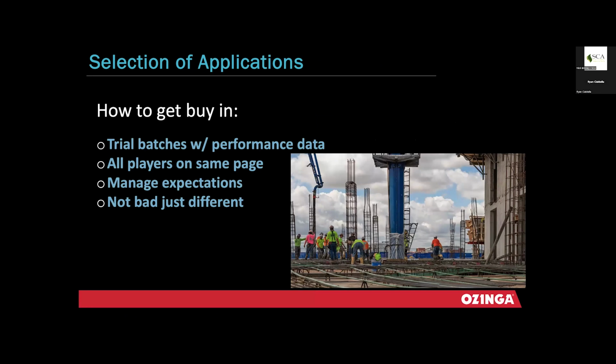finish it. So again, understand your materials and your mixes and the replacement rate you're looking at. Don't be afraid to do trial batches on your own, not even necessarily for this particular project, but do them internally and understand what you're working with. And again, manage the expectations of all the players involved, from the concrete contractor to the general contractor to the owner to even the testing company, right?